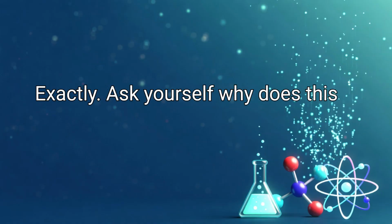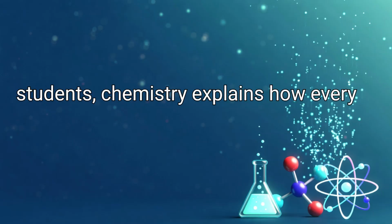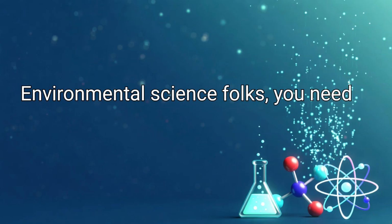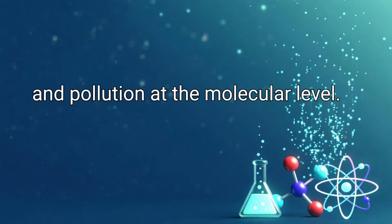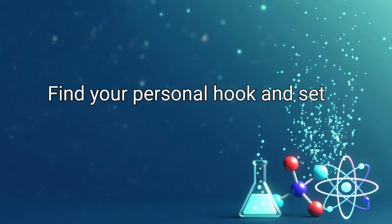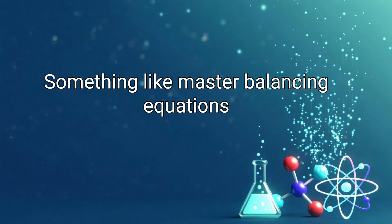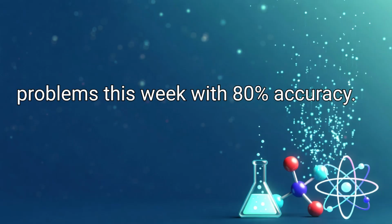Exactly. Ask yourself, why does this matter to me specifically? Pre-med students, chemistry explains how every drug in your future career works. Environmental science folks, you need chemistry to understand climate change and pollution at the molecular level. Find your personal hook. And set specific goals, not just learn chemistry, something like master balancing equations by Friday, or complete 20 stoichiometry problems this week with 80% accuracy.